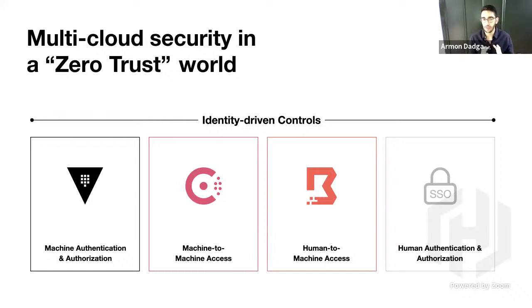Then we have machine-to-machine access, right? A web server is accessing a database. How do we put the right controls in place to say, great, that's allowed, but the web server talking to the API service is not allowed, as an example. And in that machine-to-machine workflow, that's really where Consul is focused.